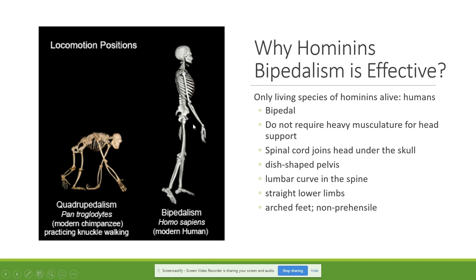We're going to see that we have a dish-shaped pelvis, a lumbar curve in the spine, straight lower limbs, and arched feet, very, very different from the ones that other apes have. Our feet are not prehensile like the feet of other apes. So let's see each of these characteristics in detail.